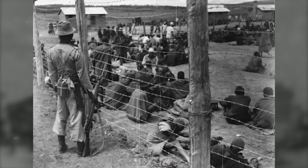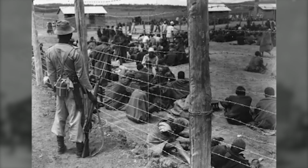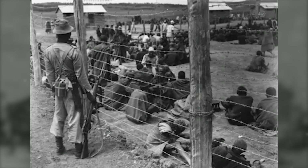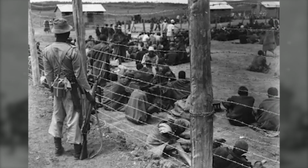General Frank Kitson, who served in Malaya, Kenya, and Northern Ireland, became the British military's most influential theorist of counterinsurgency. His core argument was that there can be no such thing as a purely military solution, because insurgency is not primarily a military activity.